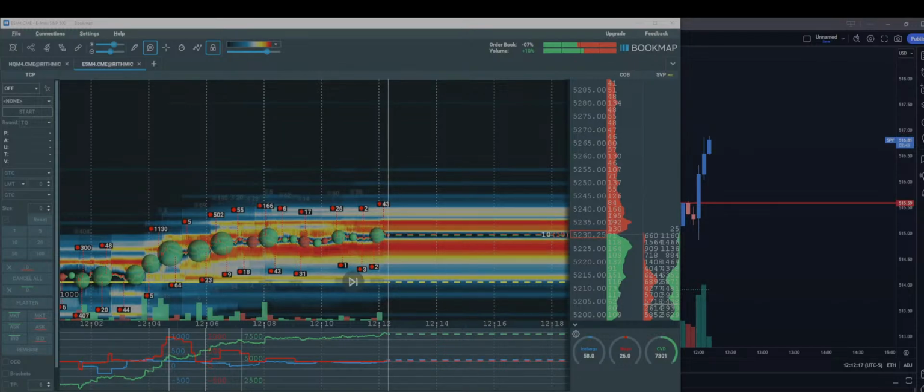$3.81. So far, all of the Fed speakers continue to say stuff that's not conducive with the data. I see inflation coming down. Jobs market strong. Yep. Then why does it keep going up?